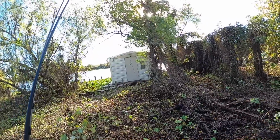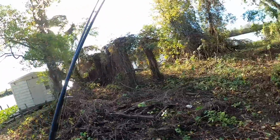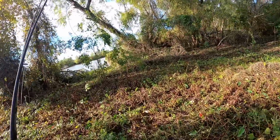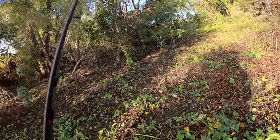That's been there for a good while. There was another one here, and I think actually there were 2 more here, and they're gone. Probably got destroyed in storms. I have no idea what we're going to discover. I don't know if we're going to be able to get through this thick stuff here, this overgrowth. We're going to find a way. We're going to have to bushwhack.